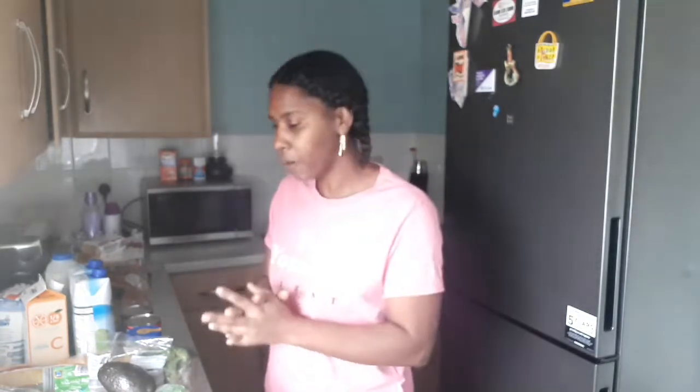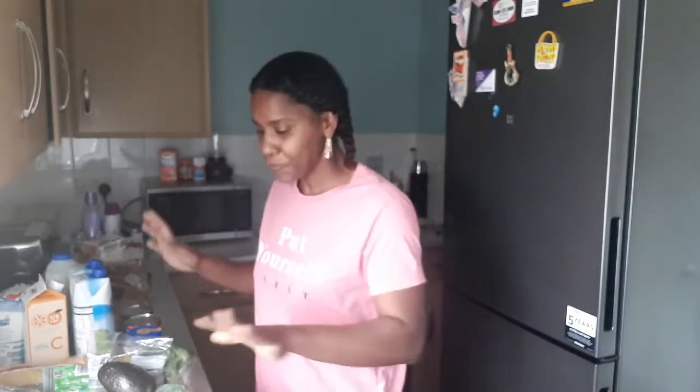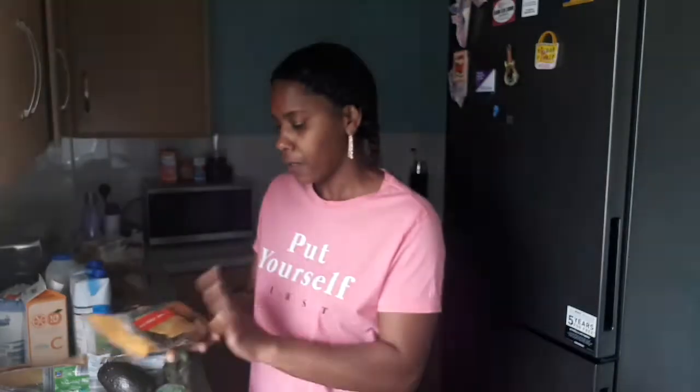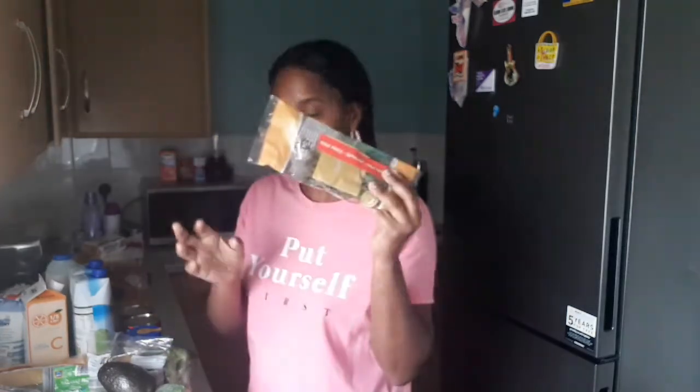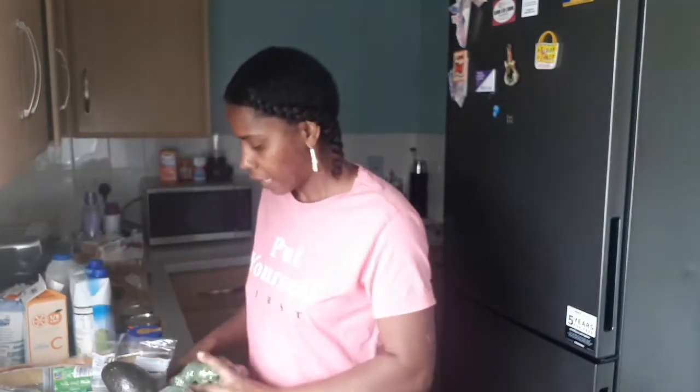This is going to be a top up. So, I'm going to start. I got some thyme. This thyme usually retails for 45, and I paid less than 25p for this. So, it's 50% off.